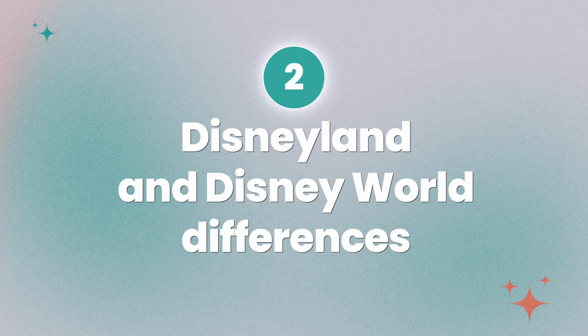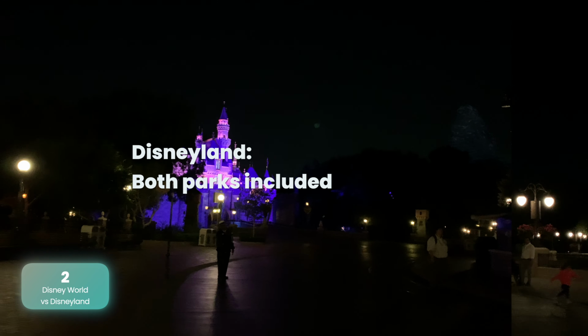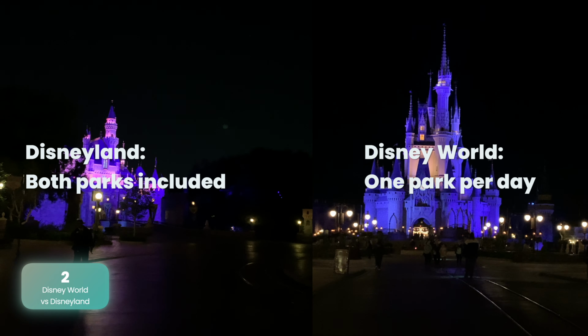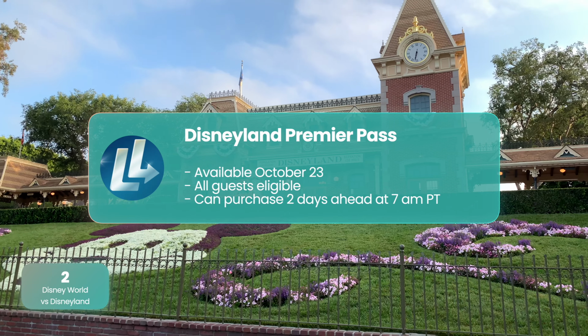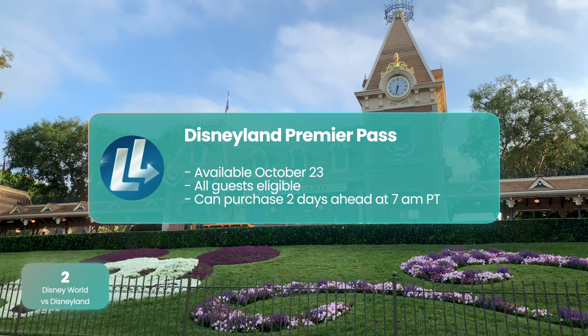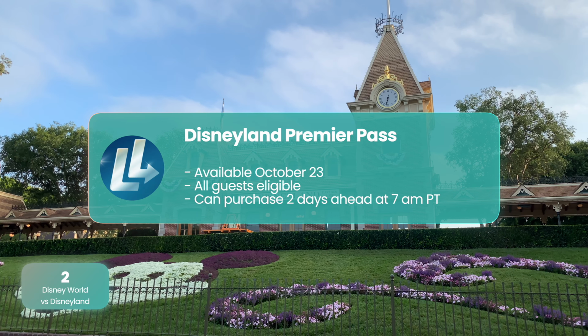We're getting to that. But first, very quickly, I want to cover the differences at Disneyland and Disney World because that affects the price. Because Disneyland includes both parks in a Premier Pass purchase, while you can only buy one park per day at Disney World. At Disneyland, Premier Pass will be available to all guests on October 23rd, and Premier Pass can be bought up to 2 days ahead of time at 7 a.m. Pacific in the Disneyland app.